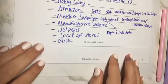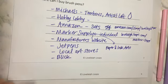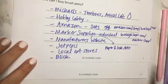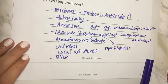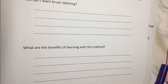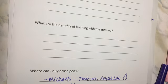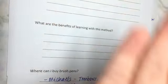Okay, I'm glad you guys have been enjoying this so far. Hopefully you've taken lots of notes. Now we're going to talk about the last two questions. Oh yeah, John Neal Booksellers is good too. So the last two questions on the worksheet that we haven't talked about yet are, how can I learn brush lettering, and what are the benefits of learning with this method? I'm actually going to switch this back to our faces.